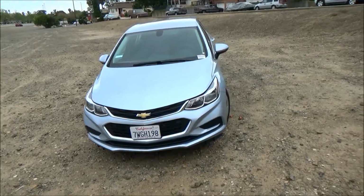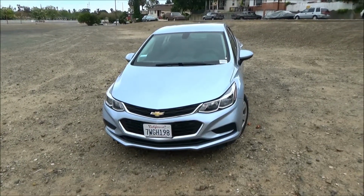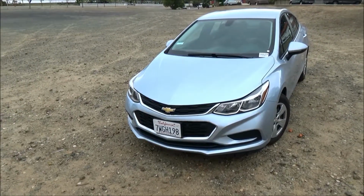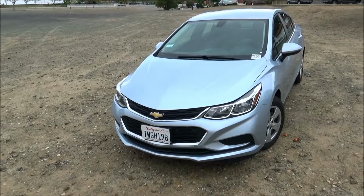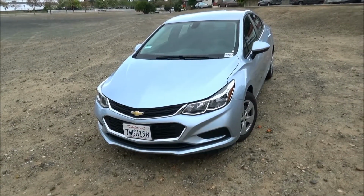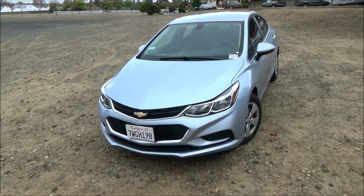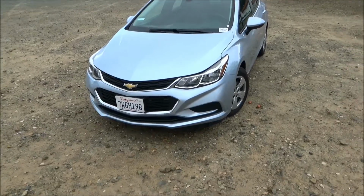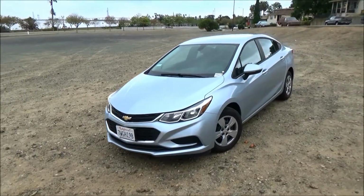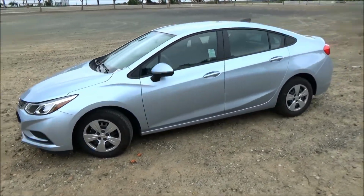Since my time with the Cruze is coming to an end, I figured this would be a good time to do a little exterior shot. Like I said before, the front end of this reminds me a lot of the Volt. It has really nice sharp lines on the bottom. It doesn't have that ugly rounded look that a lot of American compact cars used to have, especially in the mid-2000s. You're not buying this for looks, but it's definitely not ugly as sin. Going around the car, I think the whole thing looks pretty good.